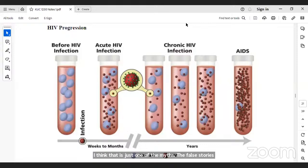Kwamba ukimeza Panadol alafu uende upime itakuwa negative. You can't. If you are negative, you are negative, with or without Panadol. And there are people, in fact, who are allergic to Panadol. So does it mean they always turn positive? Okay. I think that's just one of the many fallacies, the false stories that people come up with.